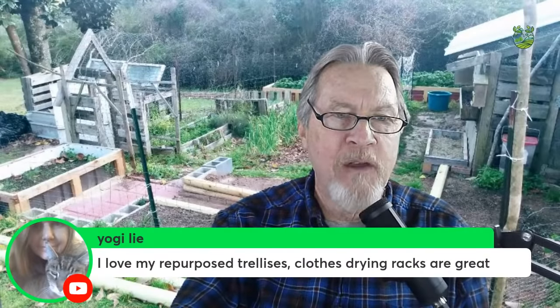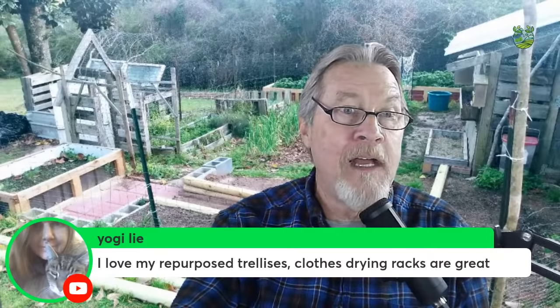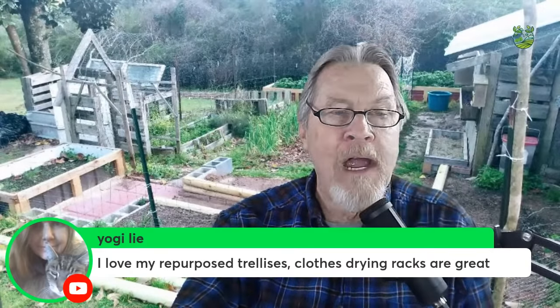Yogi Lai, I love my repurposed trellises. Clothes drying racks are great. Oh yeah, that's actually a really good idea. Clothes drying racks. I had an old metal bunk bed, and I used the frame of the bunk bed, the slats that held the mattress, as a trellis. I still do it. You can see it in some of my videos. I'll be using it again this year in my salsa garden bed.